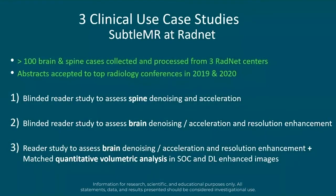The first study is a blinded reader study to assess spine denoising and acceleration. The second study is a blinded reader study to assess brain denoising, acceleration, and resolution enhancement. And finally, the third study assesses brain denoising, acceleration, and resolution enhancement, plus matched quantitative volumetric analysis in standard of care in the DL enhanced images.